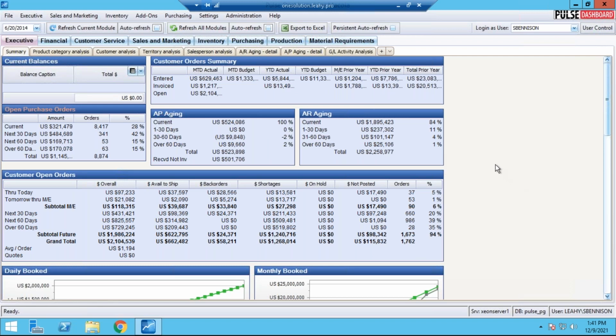So what we're going to do as we go through here is, the first thing I'm going to show you is how we navigate this, and then we'll go through some scenarios that might apply to your business as a whole. We're on the summary tab in the executive module, and each one of these boxes is an individual report.